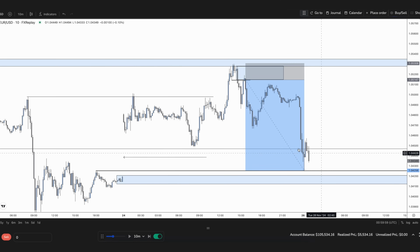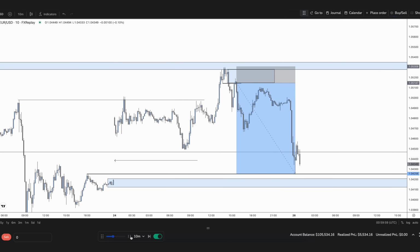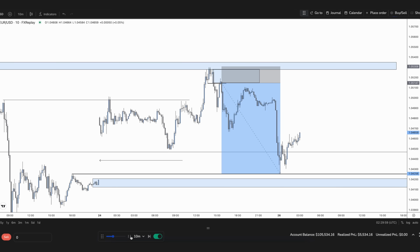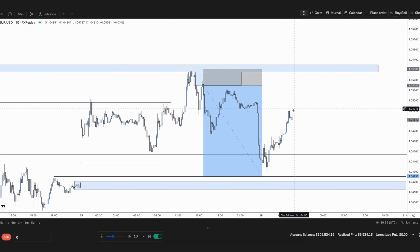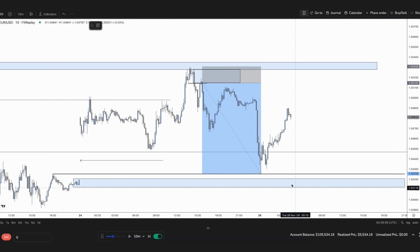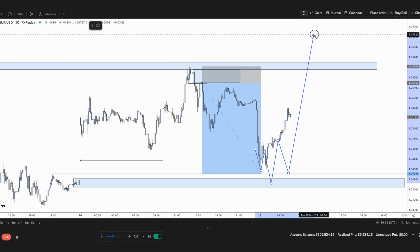So we traded down towards this area of support. From this point onwards, we then saw a market reversal to the upside. Now, unfortunately, within this drive up, I didn't have any opportunity to take a trade. I wanted to see the same kind of formation. Ideally, this would have been what we saw. A confirmation shift to then drive us higher.